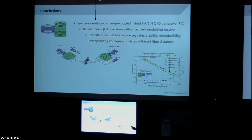We think this underlines the fact that hybrid integration is mature enough now, and it has got to the point where it should be able to be used in quantum technologies such as QKD. So thank you very much.